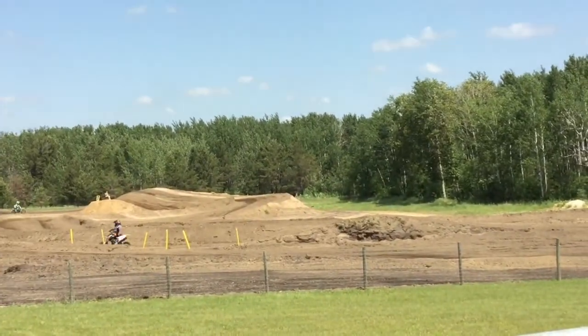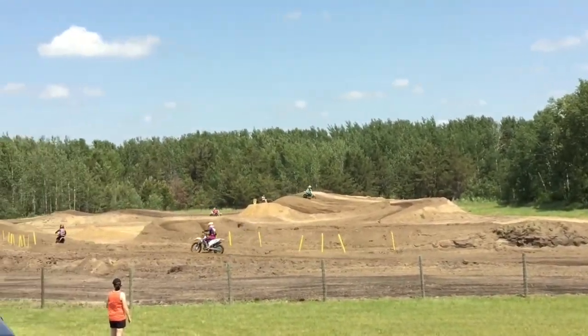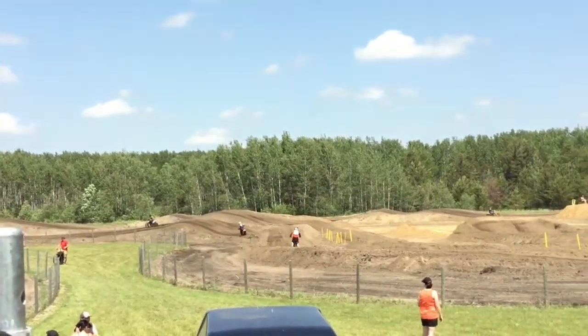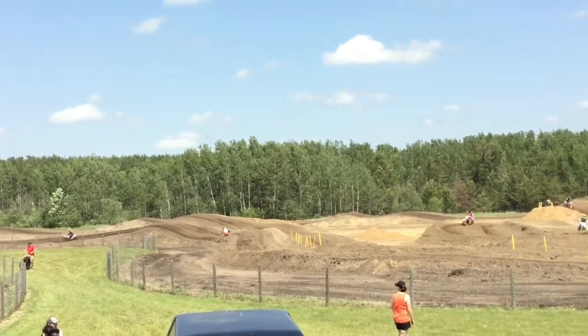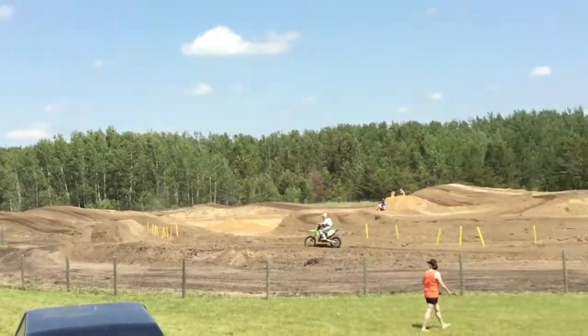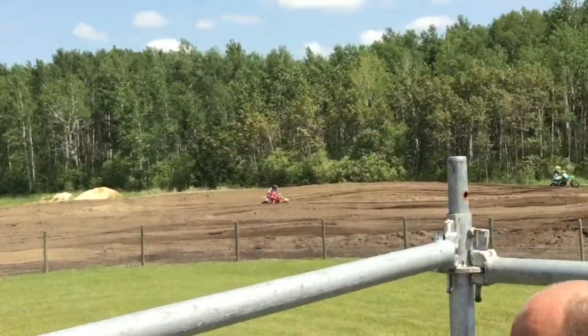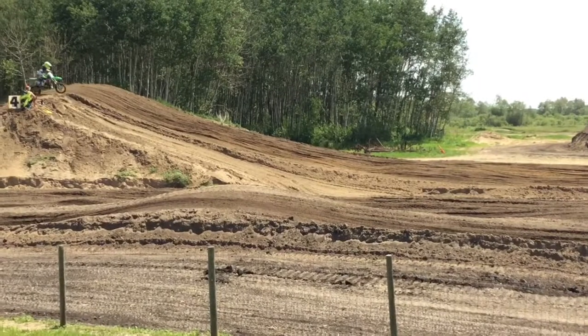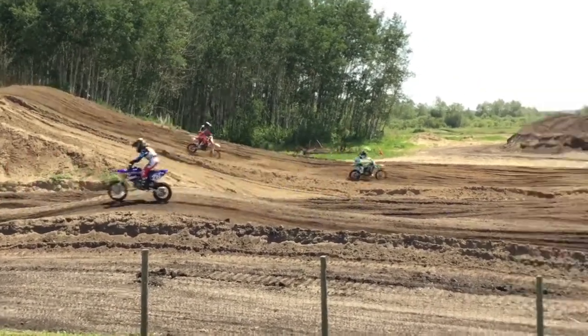The 131 of Ryan Lee also races in the 65 class. The 25 machine of Jacob Fredrickson. Bailey Orbanski out there on the 85. I mentioned that earlier, that you'd see her on the 65 and the 85.